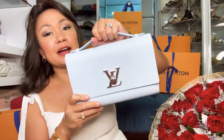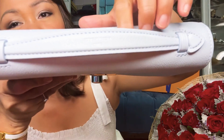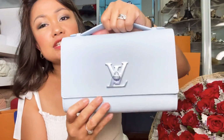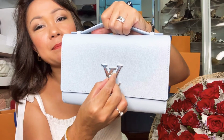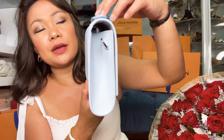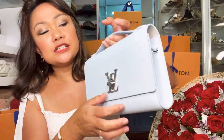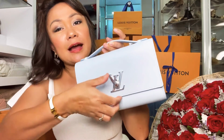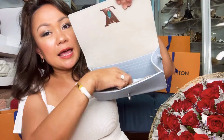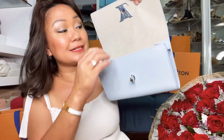So it's a very narrow clutch like this, and then you have here a Louis Vuitton, Taurus, and just like that, and in front you have this Lakme closure, and here on the side you have the ring where you can attach the detachable strap, and in the back just a plain one like that. So yeah, and when you open it, it's Lakme, right? With the LV Lakme logo there, and here inside you have the detachable strap, and of course adjustable as well.